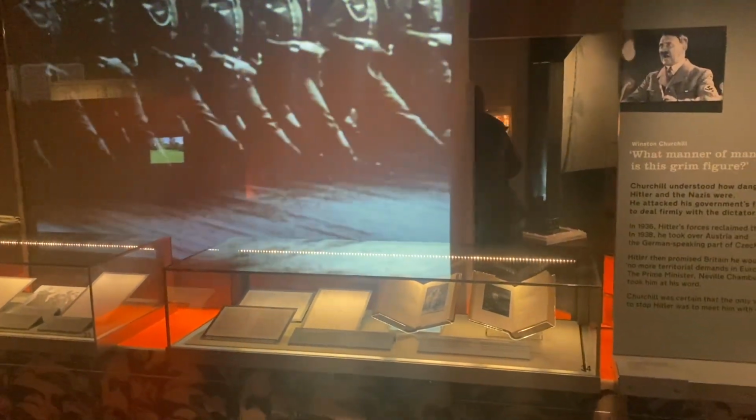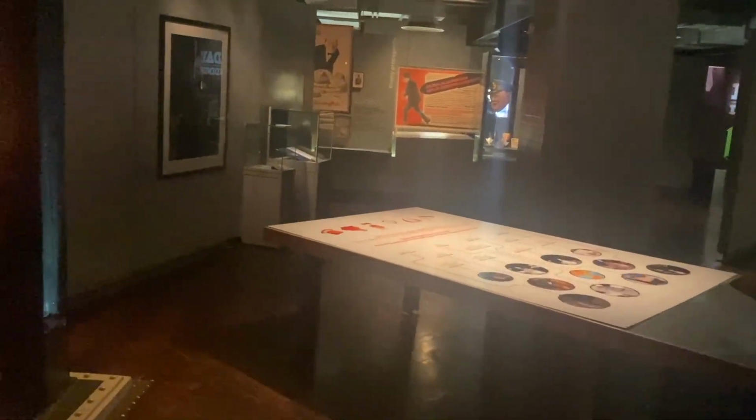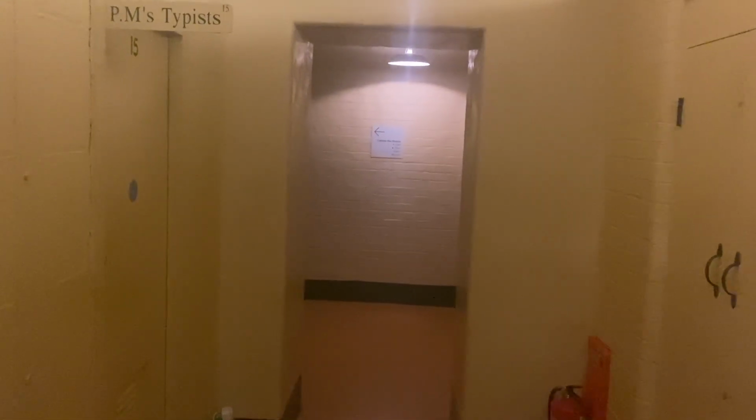Amazing insight in the archives here. The Imperial War Museum have done an incredible job down here, folks. Right, gonna find out where to go next. So this is the room of the Prime Minister's typists. Above us is the slab of reinforced steel, you guys.